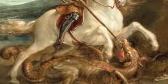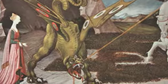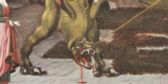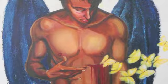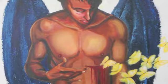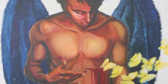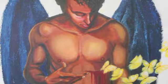In the story, the dragon was a creature that was outside the town, and it was a menace for the people living in the village. So Saint George tortured it and killed it. So I turned myself into that dragon, and yes, there are references to the current political situation in the world, in our country, with the whole immigration craze and refugee controversy.